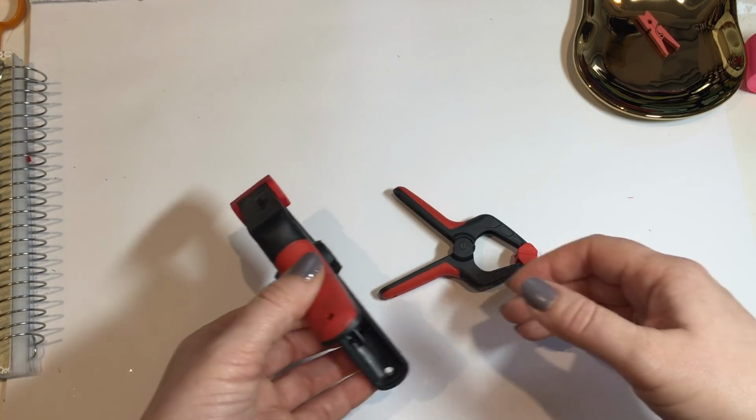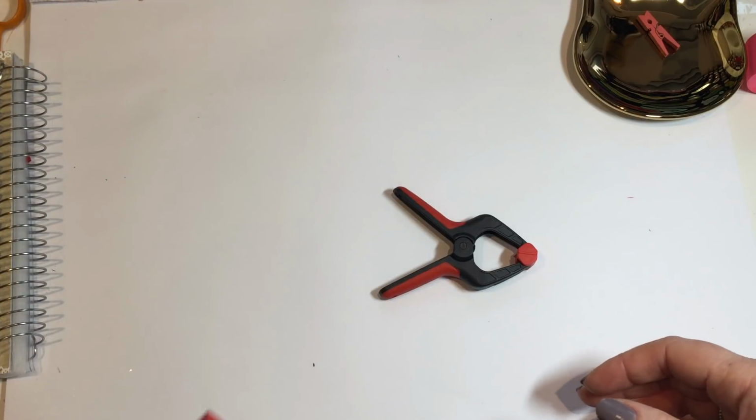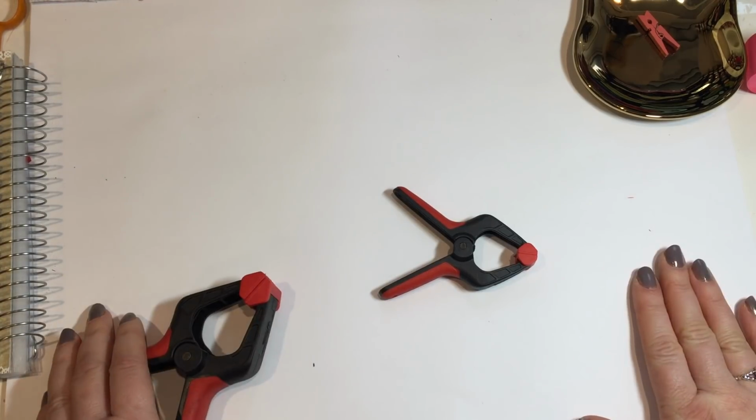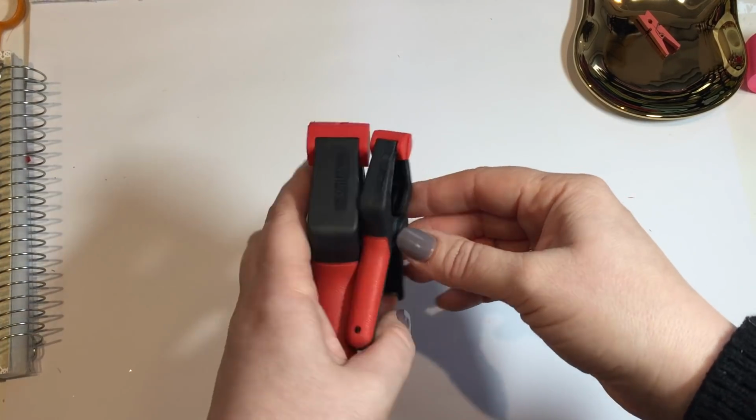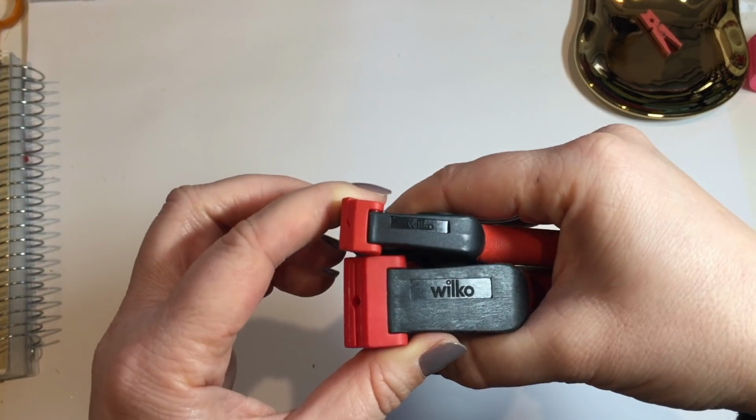But obviously, I think that I can use them in the craft room as well for clamping things down onto the table, or hanging things up. I'm sure I'll find lots of uses for those. I think he got them from Wilko. So that was cool.